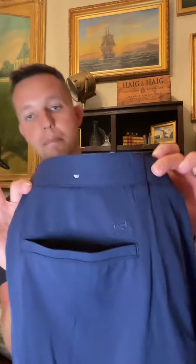These are Southern Tide, and I only pick up Southern Tide pants, shirts, shorts if they are the polyester blend. I don't pick them up unless they are, and they have to be $5 or under. They sell them at TJ Maxx. They've gone down in price. They're not as good as they used to be.